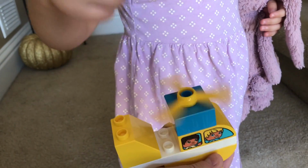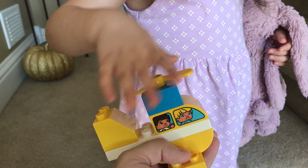So good. Does it spin at the top? Mm-hmm. Oh, wow.